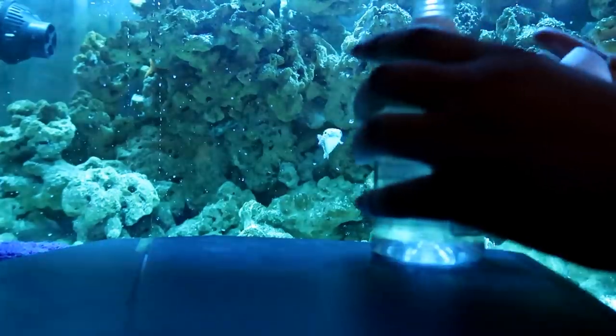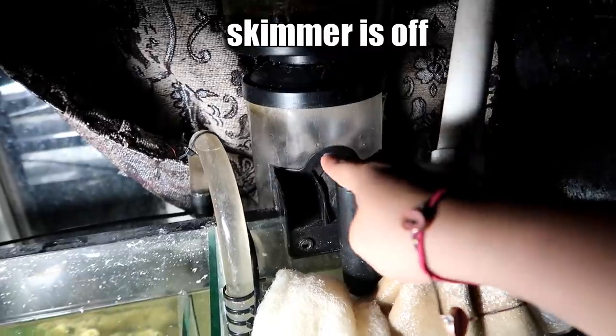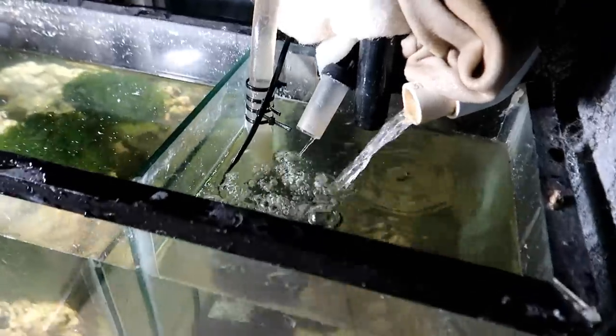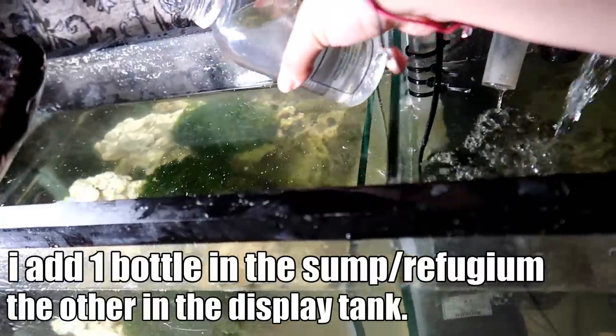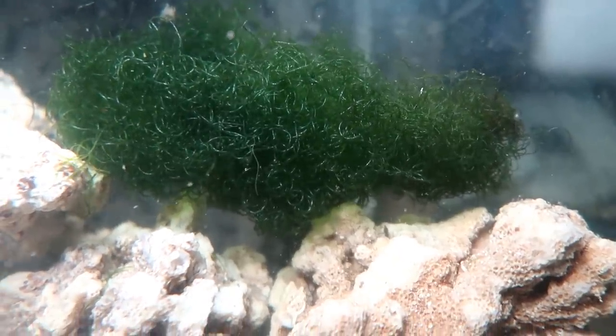When you're going to add the copepods to your aquarium, you want to turn off the lights, your skimmer, and your power head. You want to give them the best chance to really settle into the rocks without being disturbed and without your fish eating them on the way down. Oh, and I took off the filter sock for about 24 hours. So yeah, I added them in and that was that.